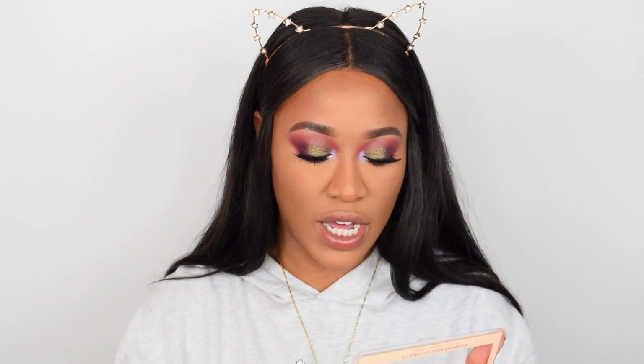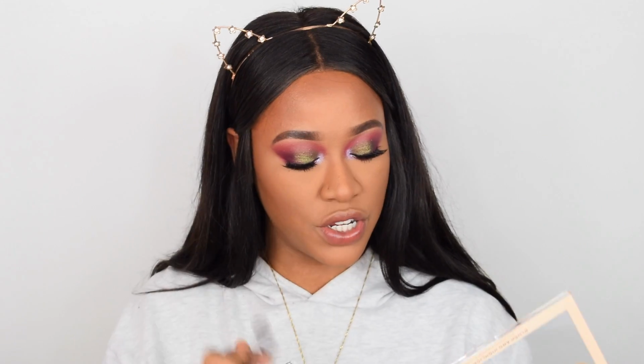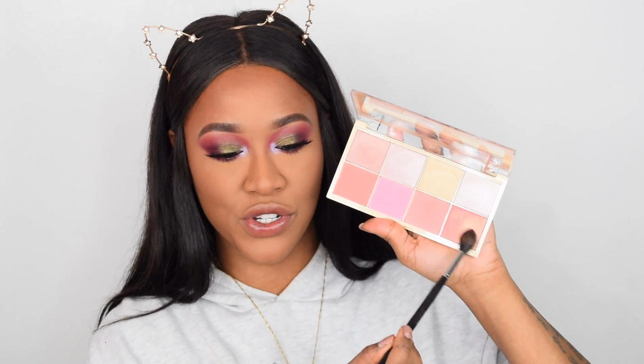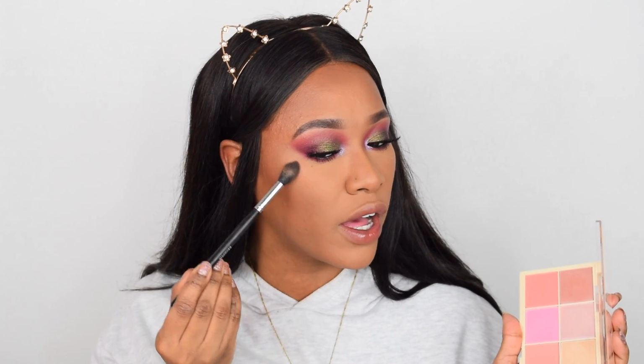I'm going to swatch all of the highlighters at the top. They feel so buttery smooth. Wow, excuse this finger, something has clearly happened here. So today I'm going to go in with the rose gold color because this color is just too pretty not to use. So I'm going to take some of that.